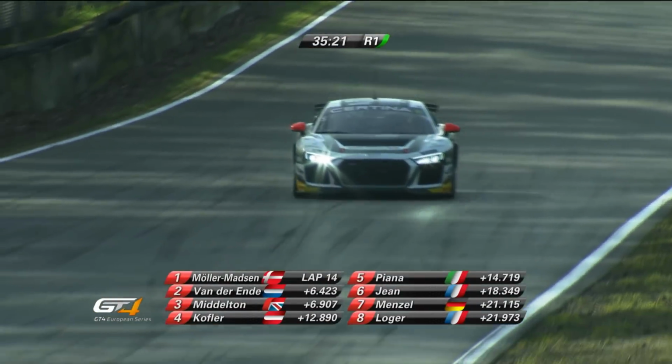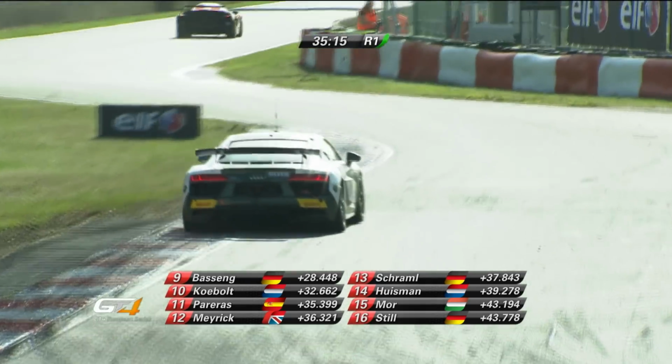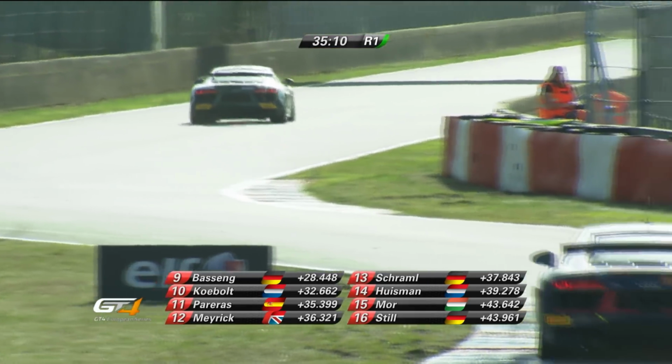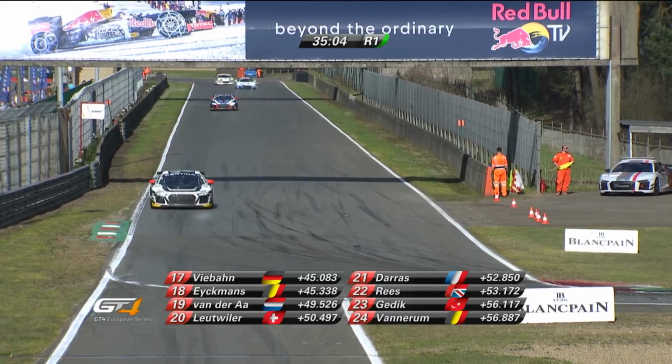The Turkish BMW had a spin at turn 6. Turn 6 is the first of the chicanes. There is our race leader, Nikolai Moller-Madsen. Hasn't put a wheel out of line. The early laps, it looks as though Stuart Middleton could live with his pace, could stay just a second or so behind in the HHC Motorsport Ginetta.